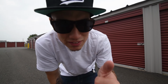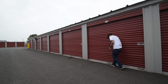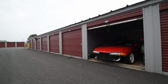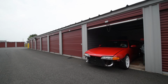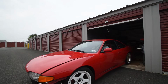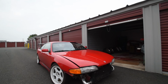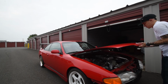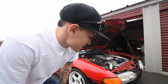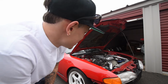Just got to my unit. Let's get to work. On today's agenda, switch wheels, possibly adjust suspension, and check for any vacuum leaks or boost leaks.